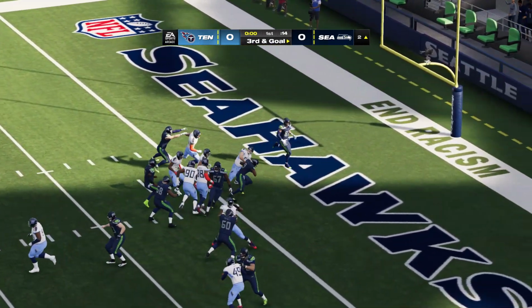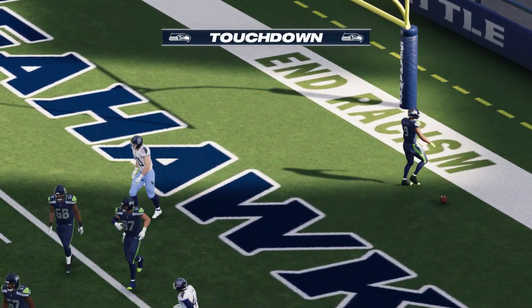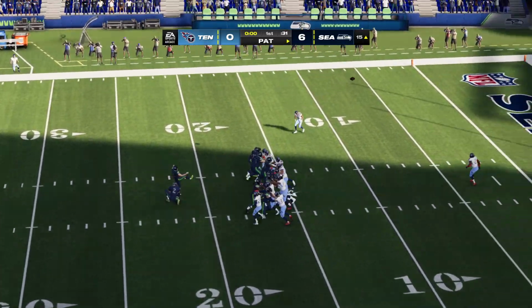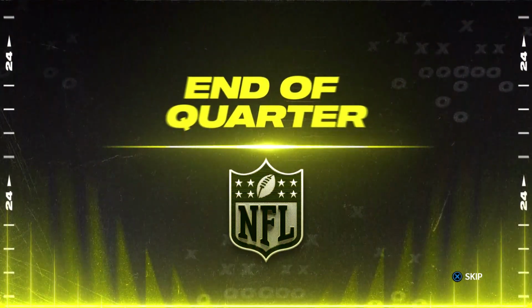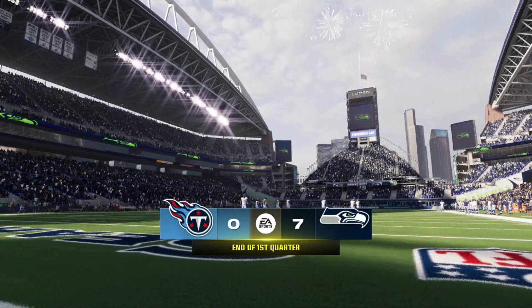They'll try and run, Walker. And he's across the chalk, into the end zone, touchdown Seahawks. Kenny Walker taking it in from 2 yards out. And the Seahawks are on the board first here this afternoon. Extra point up and through by Myers. After one, 7-0 on EA Sports.